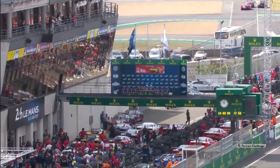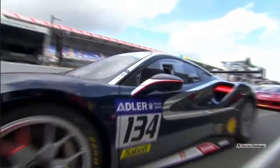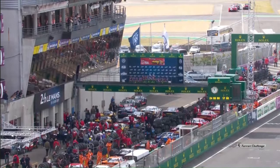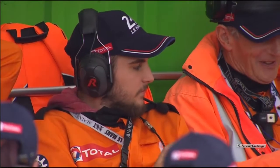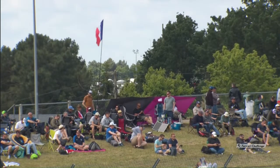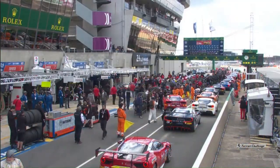So the cars are all in the pit lane, as you can see, and the podium is looking very impressive indeed. There's the 134 car of Alex Fox, who we didn't see much of in the race, but to be fair, with such a long lap, some 13.626 kilometres, it's difficult to keep track of everyone on track. Gaps between them, absolutely huge, of course, but Adam Carroll is going to be on the top step of the podium for Ferrari Challenge Trofeo Pirelli Pro.